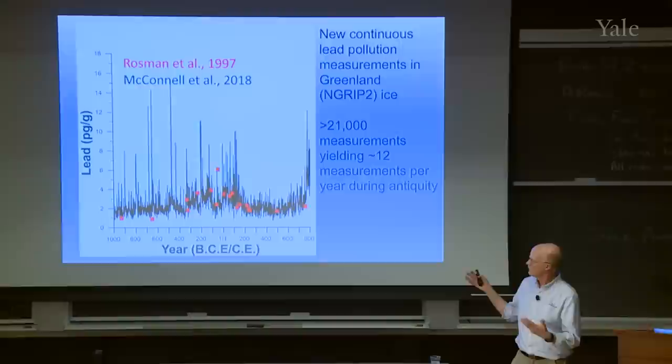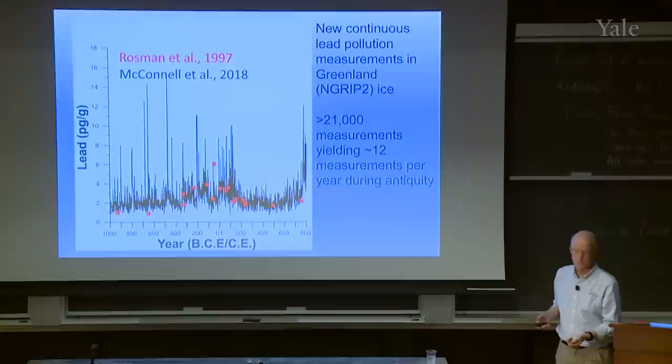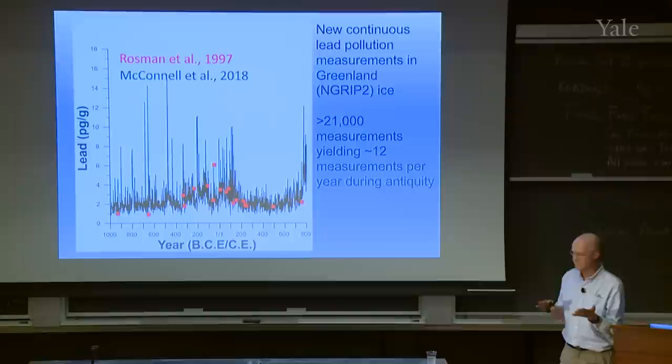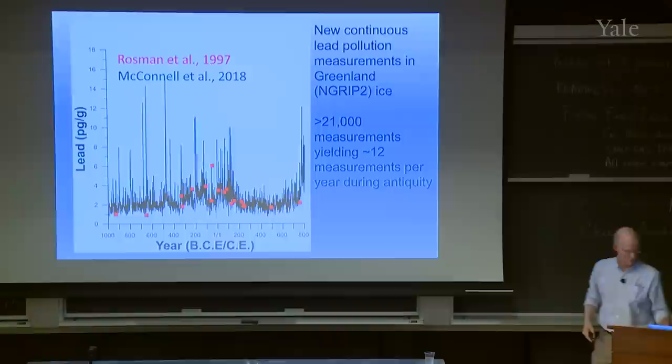You can see you get a very different picture of lead pollution in Greenland from this much, much higher resolution record. Instead of 18 measurements, we have 21,000 measurements across the same time period, and we have about 12 measurements per year during antiquity. So it's a very different record that gives you a much different picture. But you can see that the concentrations are pretty much in agreement with the previous work.